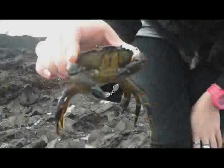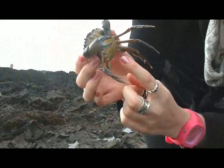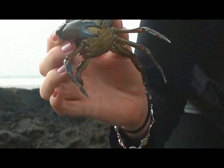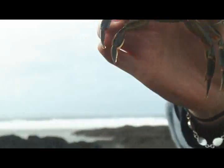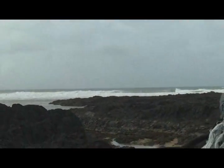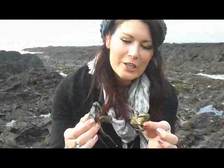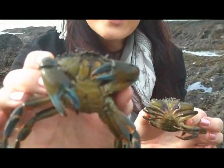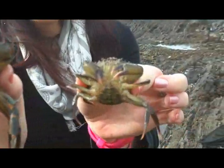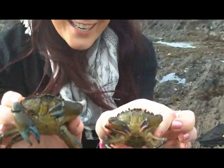Now this crab here is a male, and you can see that because it has just underneath its body that triangular shape is very narrow at the top and pointed. And if we compare that to a female, you can see the female's is wider. What's quite interesting with these two, you notice the male has a blue coloration on its claws, whilst the female has pink. Blue for a boy, pink for a girl.